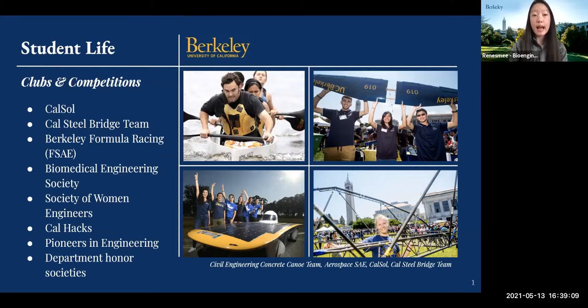The first one will be CalSol, and this is just a solar car team. So if you're interested in building solar cars and joining competitions in that field, then this is the club for you. In addition, one of my favorite clubs within the College of Engineering is the Cal Steel Bridge team. It's really amazing because it allows students from different backgrounds in engineering, from civil engineering, mechanical engineering, and many different fields, to come together and brainstorm about how they are going to build a steel bridge and do a competition.